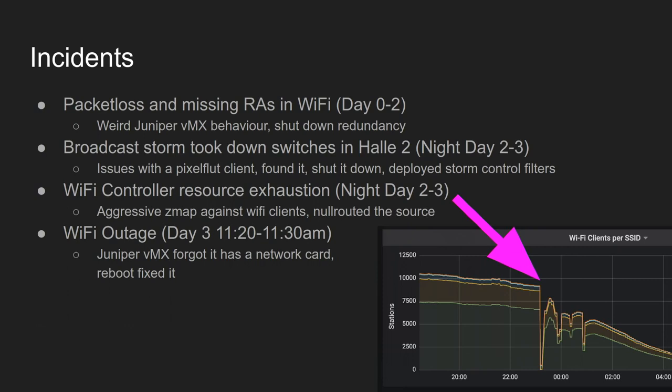There was a Pixelflut client which somehow messed up its IP address and caused a broadcast storm which took down most parts of Halle 2. We found them, shut it down, and deployed storm control to all our access switches.